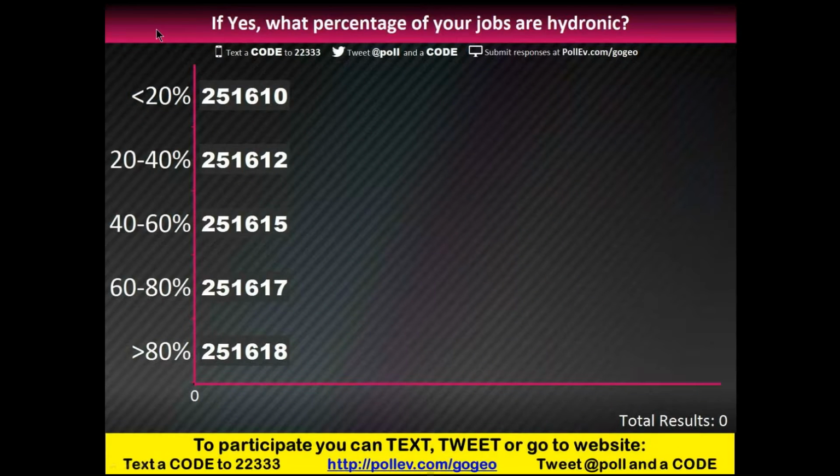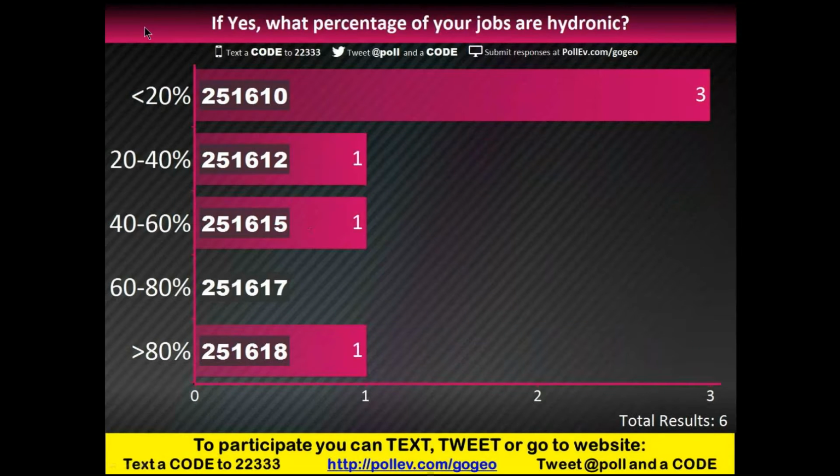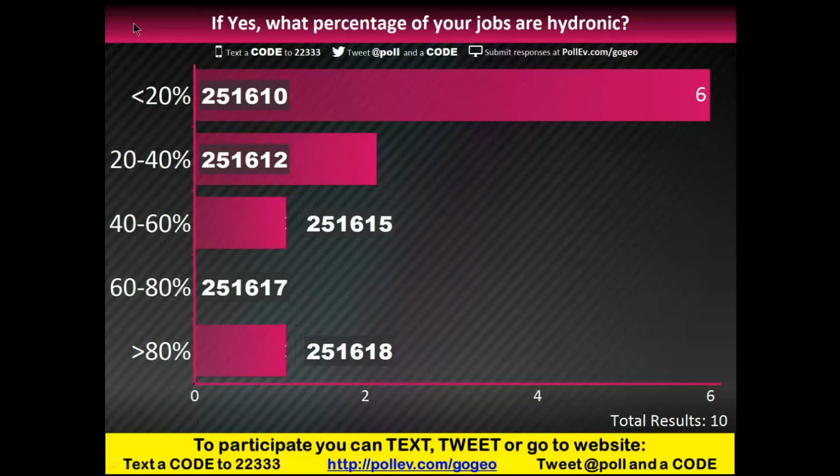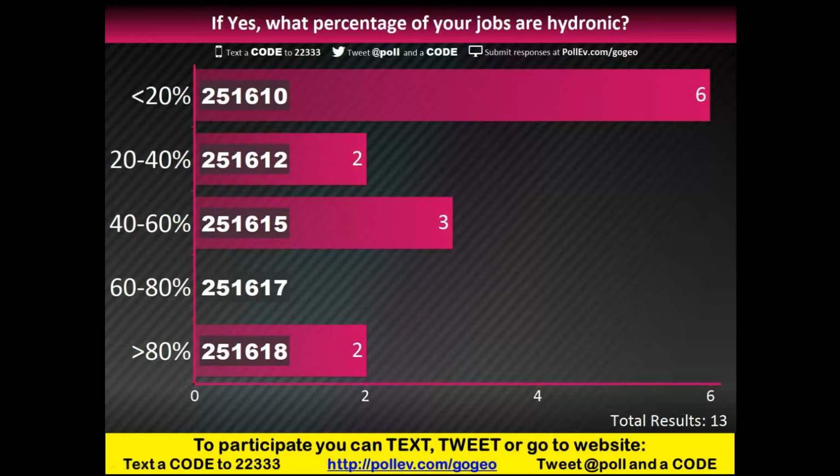What percentage of your jobs are hydronic? You do predominantly hydronic or a lot of ducted, mixed bag? Interesting, interesting. It is certainly a growing niche that we see. We've been involved with literally well over 100, couple hundred hydronic applications with water-to-water heat pumps, either directly or through our contractors, or just helping design and control hydronic systems.